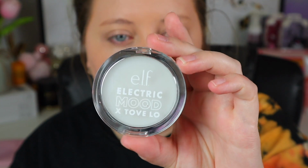Now going in with the Electric Mood Glassy Skin Balm in Ice Cold, I'm going to apply this where I like to normally apply balms. I was going to try this in my last video, but I forgot about it. So this I like to add underneath my eyes before I put any concealer on because I feel like it just brightens and awakens the under eye.